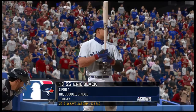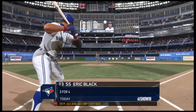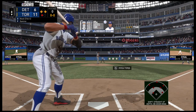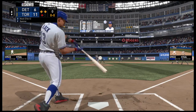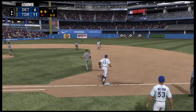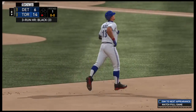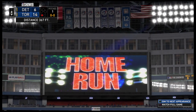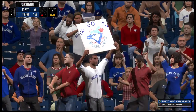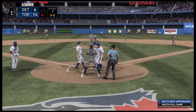Making his way to the plate, Eric Black. And we'll see if he can get something into the gap to make it interesting. He's had a great game so far, but needs the triple to complete a cycle. First pitch on its way. And he might have another one as this is hit high and deep out to left. Gone into the home bullpen for a home run. So a 3-run blast to straightaway left. His second home run of the game as they've widened this lead to 8 now.